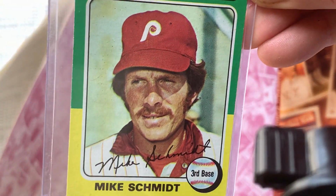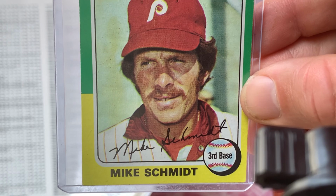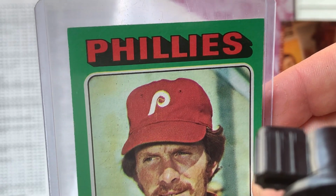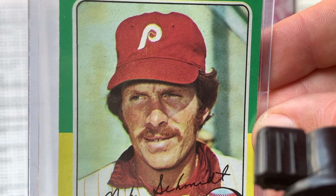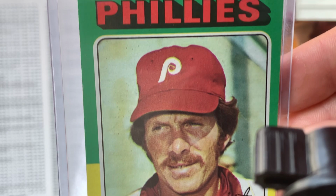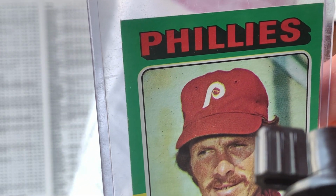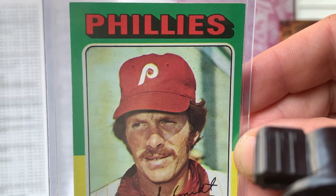Next up, you got the '75 Schmidt. And this card's actually in really, really good condition. Again, sharp edges. I would hopefully get this at a 7 or 8. The centering is pretty good. It's a little bit off to the left. But again, it's the '75 Schmidt, card number 70, sold for $5,000 in a mint 9.